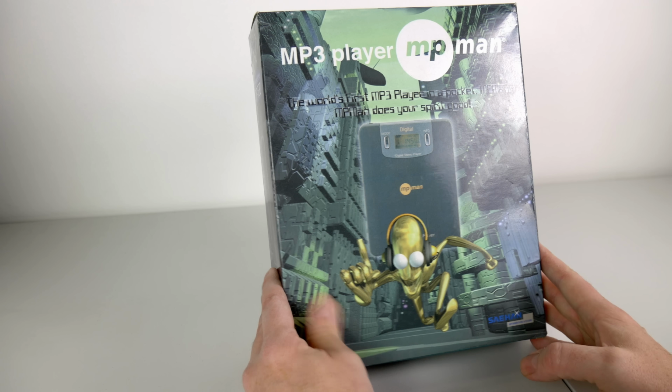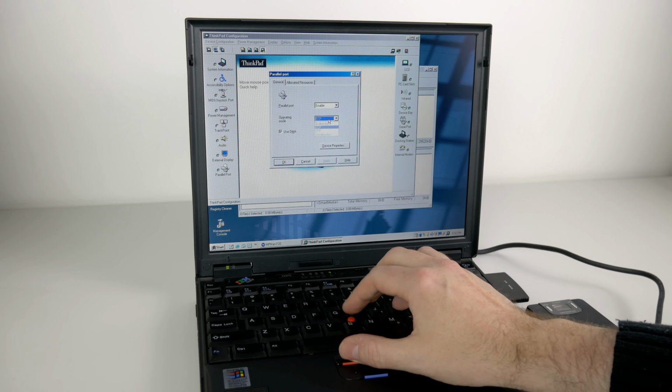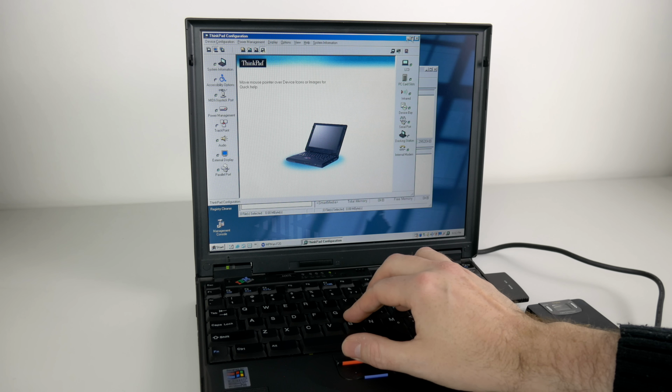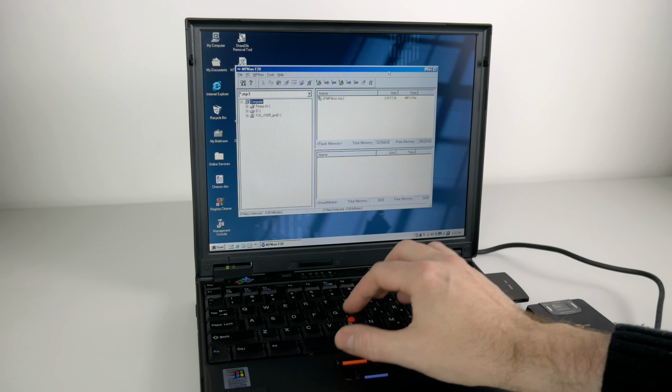A lot of people in my earlier ThinkPad 600X video wondered why I didn't just completely reinstall a fresh copy of Windows and nuke the old one. Well, here's why. I wanted to keep this ThinkPad configuration software, because I had to change my parallel port mode from bidirectional to ECP. That's not possible in the BIOS, only here in the ThinkPad configuration tool. So that's done, and now the MPMan software is recognizing the MPMan.